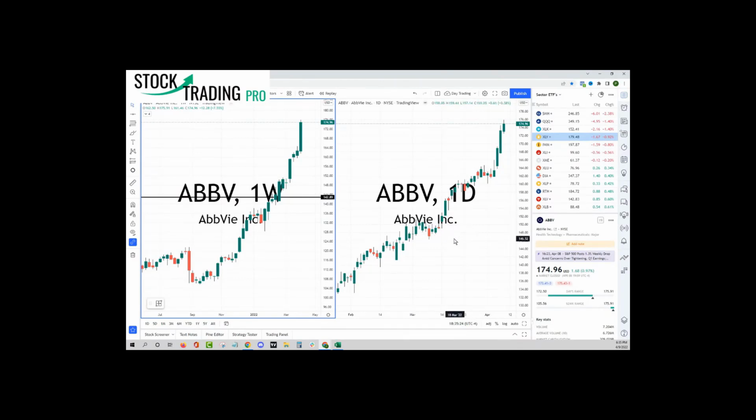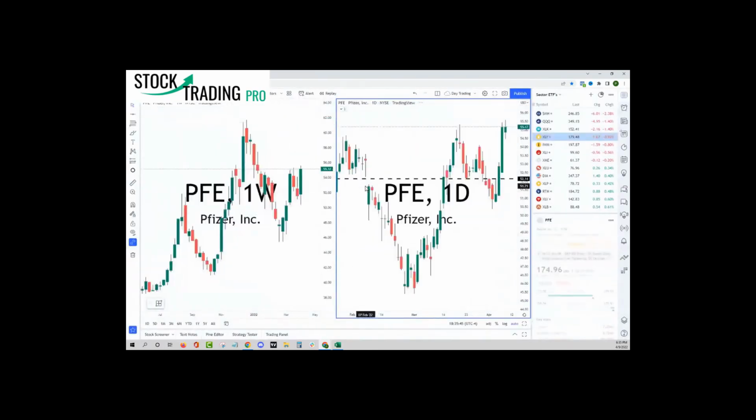You can see the last move here in ABBV, 146 and change to 160. So roughly $15 here, and 162 to 170. So this really doesn't have a lot of meat left on the bone as far as a new swing trade. So we're going to be more inclined to maybe have this be a bullish echo and then wait for a 2 or 3 day pause until we take off. But it's more important to have the stocks on your radar.